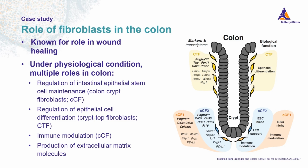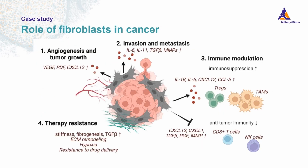So fibroblasts have well-characterized roles in colon. They are known for wound healing, and under normal physiological conditions, they have multiple roles in colon. So they are involved in homeostasis and the regulation of normal colon function. However, the role of fibroblasts in cancer is a hot topic in recent years. They've been demonstrated to have multiple roles in cancer progression, anything from tumor growth, invasion and metastasis, the immune modulation, and then therapy resistance.